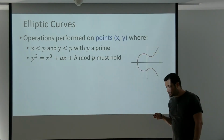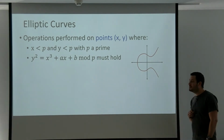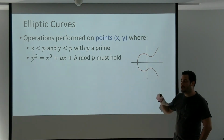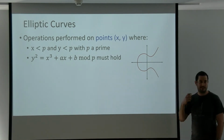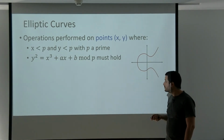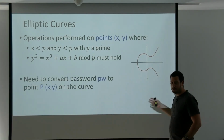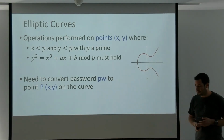So we need a little bit of background on elliptic curves. Elliptic curves are mathematical groups where each element is denoted by two coordinates, x and y. X and y are in some prime field, and they hold the curve equation. And we need to find a way to convert a password, which is a byte string, to some xy coordinate that lies on this curve.